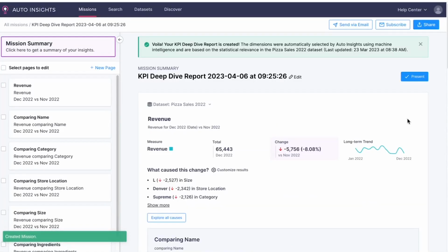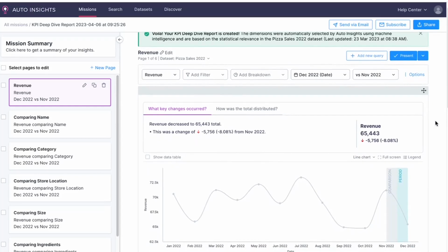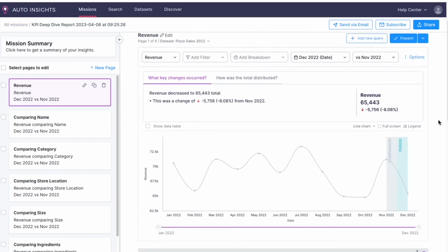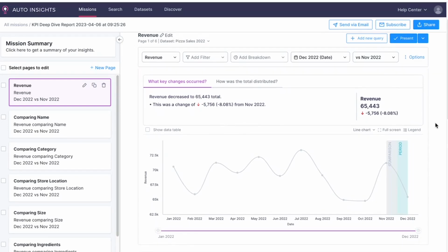We hit create, give it a few seconds, and voila! According to this message. So, what just happened? Well, the best part about this mission is that I didn't build it. Auto Insights did it all for me. So Auto Insights uses AI and natural language processing to uncover meaningful patterns in the data set. So what it's done is it's taken the same data set that we just created in Designer Cloud, and it's read through that and identified not just what happened, but the why.